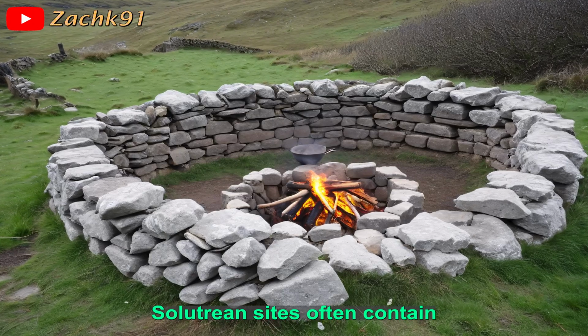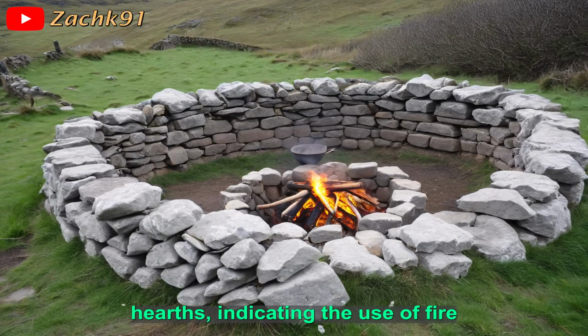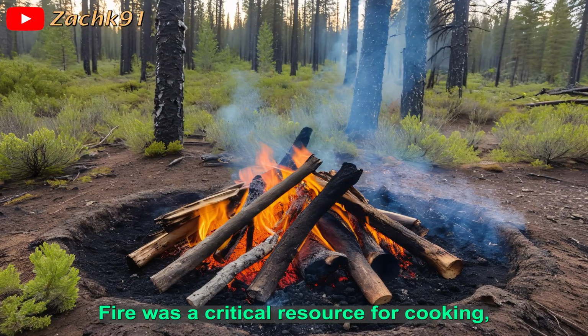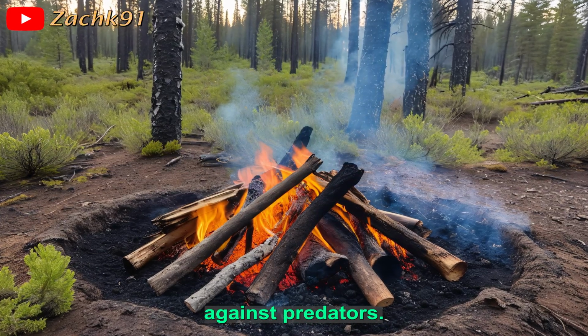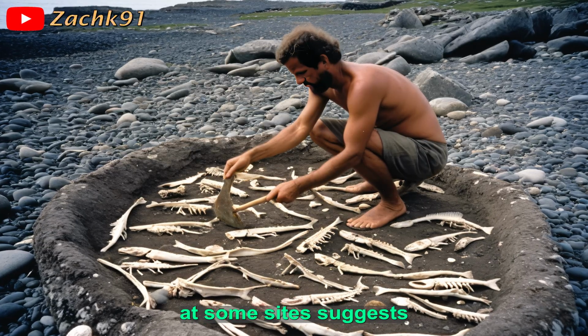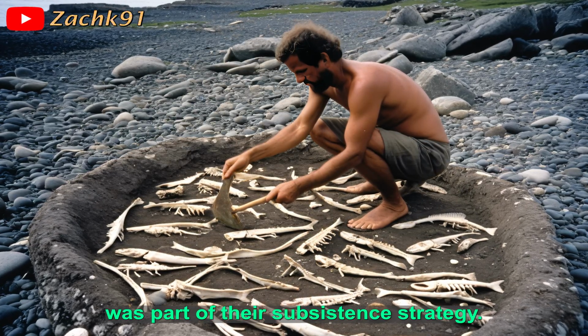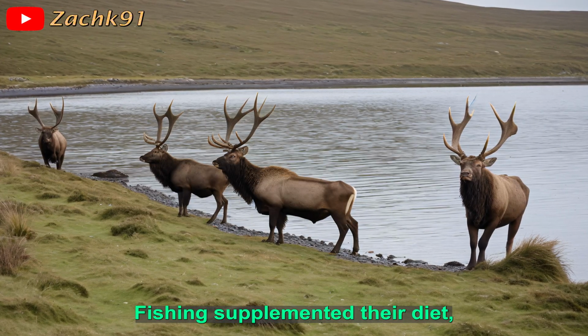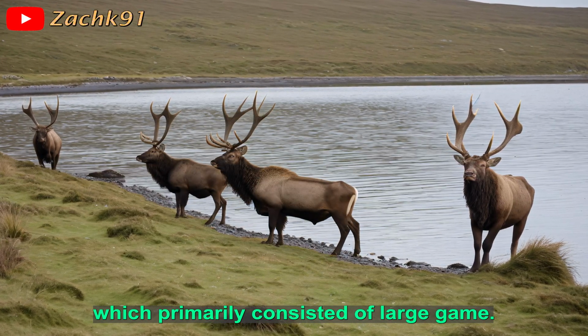Solutrean sites often contain hearths, indicating the use of fire for cooking and warmth. Fire was a critical resource for cooking, heating, and protection against predators. The presence of fish bones at some sites suggests that fishing was part of their subsistence strategy. Fishing supplemented their diet, which primarily consisted of large game.